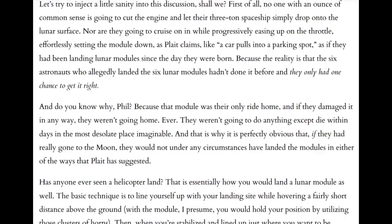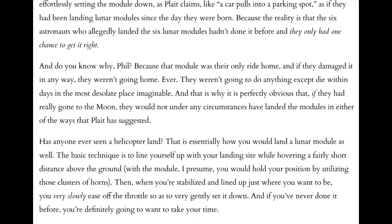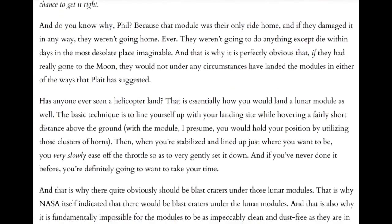Because that lunar module was their only ride home. And if they damaged it in any way, they weren't going home, ever. They weren't going to do anything except die within days in the most desolate place imaginable. And that is why it is perfectly obvious that, if they had really gone to the moon, they would not under any circumstances have landed the module either of the ways that the debunkers have suggested.